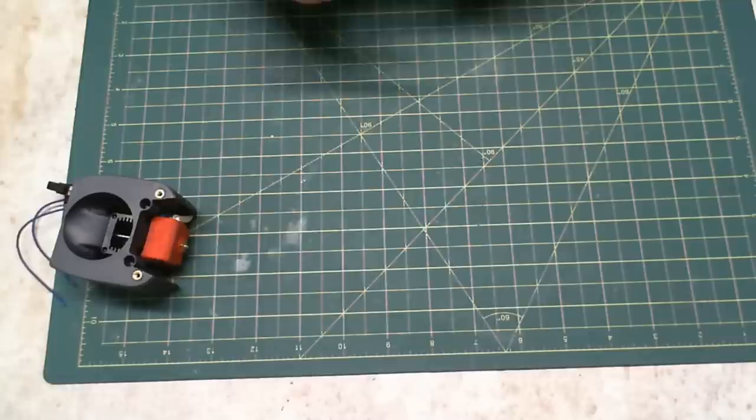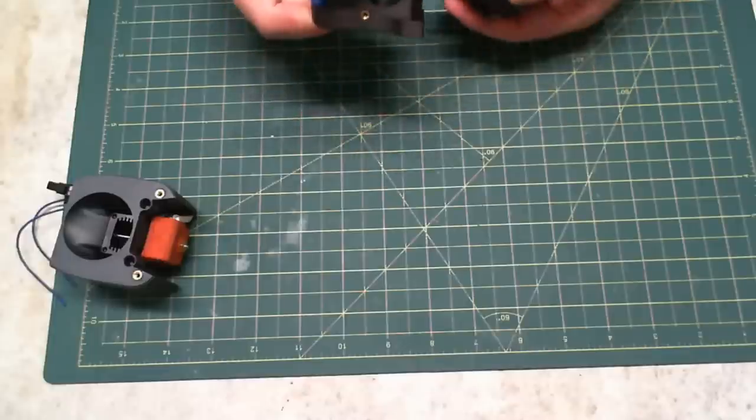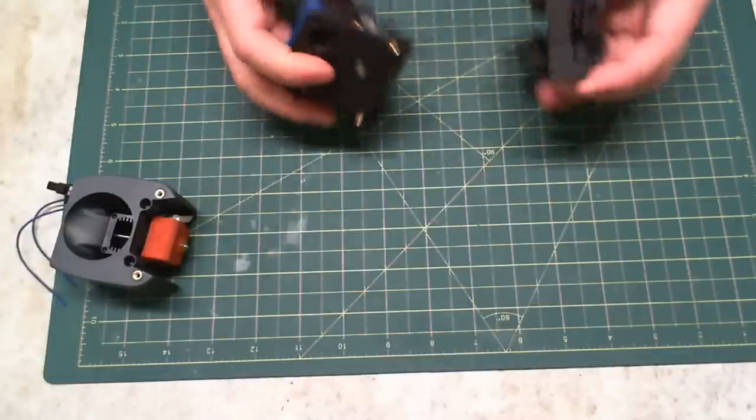How does this go together? Oh yeah, that goes like that. Okay.